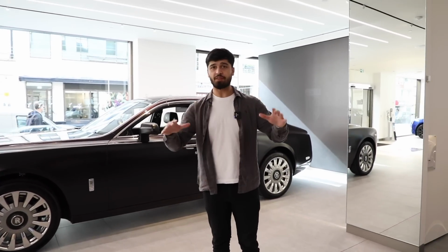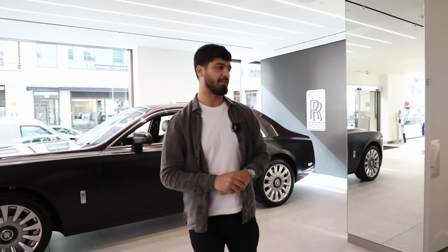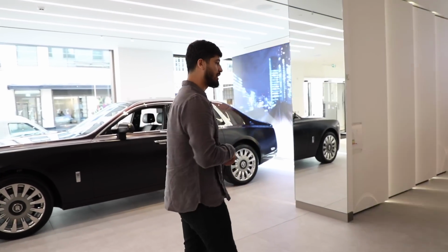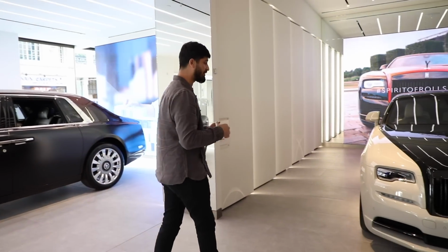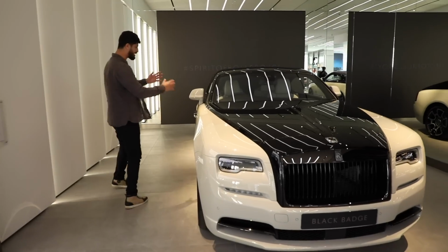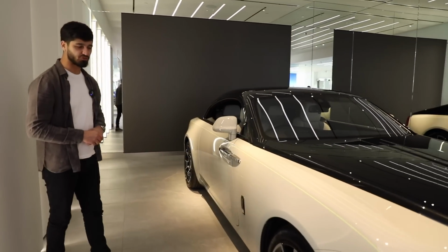There is nothing that beats the Phantom. So we've got the Phantom, the Cullinan, the Ghost, the Wraith, and lots of other future models which we don't know about at the moment, but I'm very excited for, especially the electric models that are going to be coming out from Rolls-Royce, which will be very, very exciting. Talking about electric models, let's head on over to this beautiful Panda Rolls-Royce Wraith.